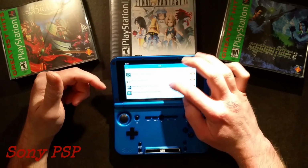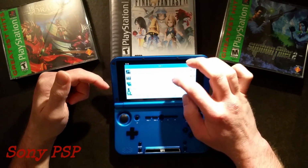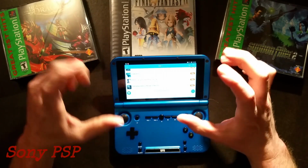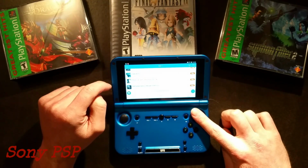So, Untold Legends, Brotherhood of the Blade, Dynasty Warriors is really fun. Rengoku Coded Arms is one that I remembered playing on the physical console when I owned one, and it's a really fun game. A little bit hard to get used to because it's a first-person shooter, but it's built with the idea that this doesn't exist.